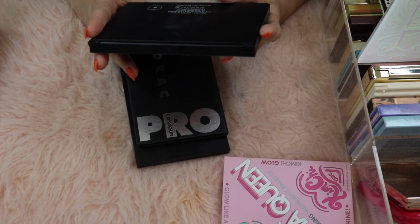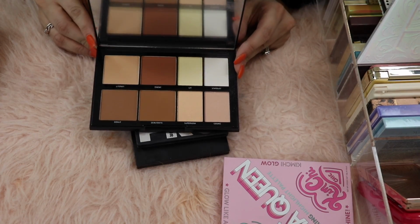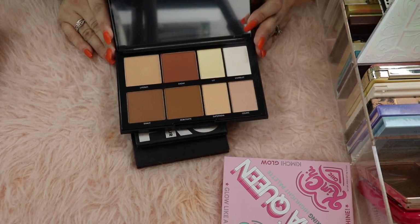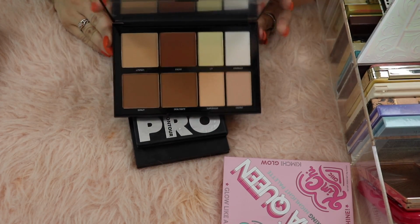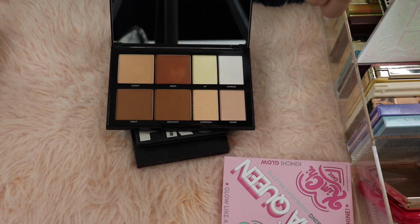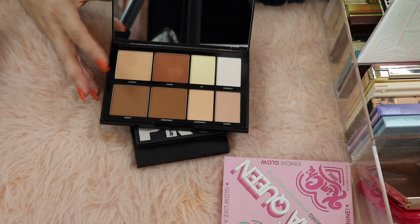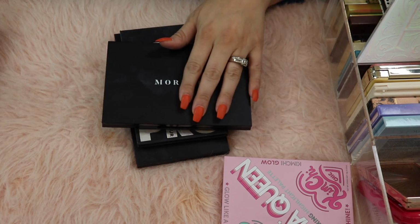Morphe palette. This is the Highlight and Contour palette 8L in Lo-Fi. I love this palette. This is so pretty. It's got a bunch of really nice shades. I love the fact that it's got this kind of yellow based highlight, which I feel like is pretty unique to palettes like this. And this Enemy shade is the darkest shade, and I feel like it does pull a little bit orange, but I should be able to make it work. Worst case, I can use the rest of the palette for sure. So this one I am going to hang on to.